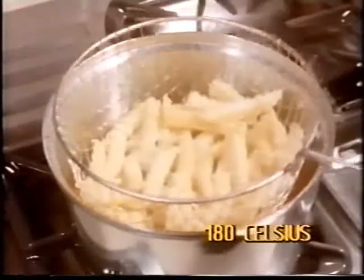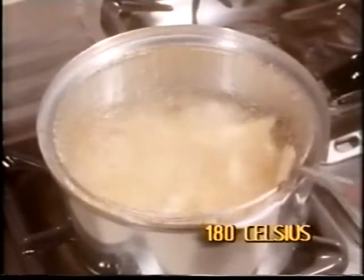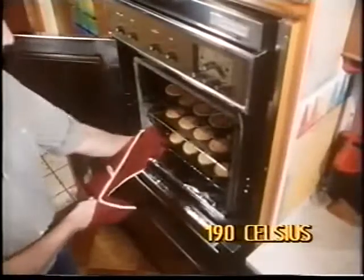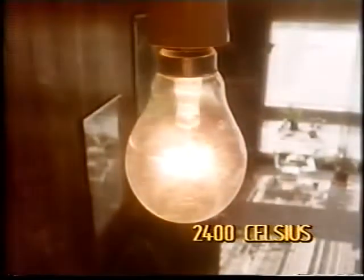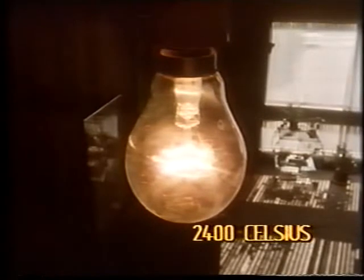To fry chips, the oil has to be hotter than 100. Why do you think the chips sizzle so much when they first go in? Could you cook chips in the oven? When you switch it on, a light bulb filament heats up to over 2000 Celsius. If we make the picture darker, you can see the white-hot filament in the middle.